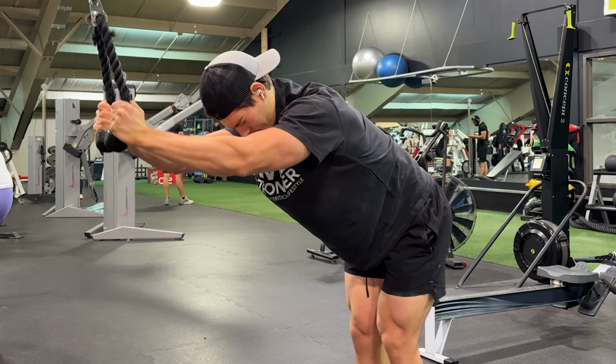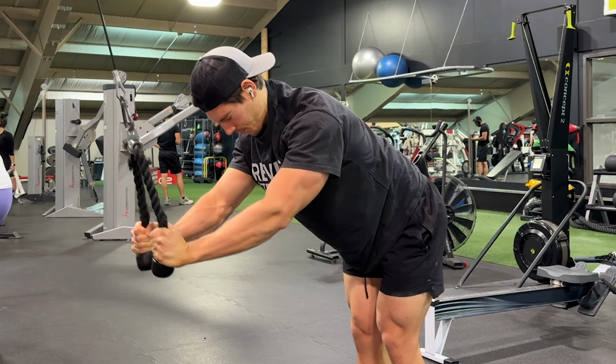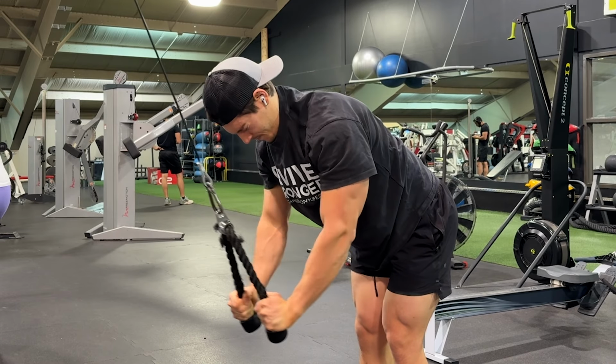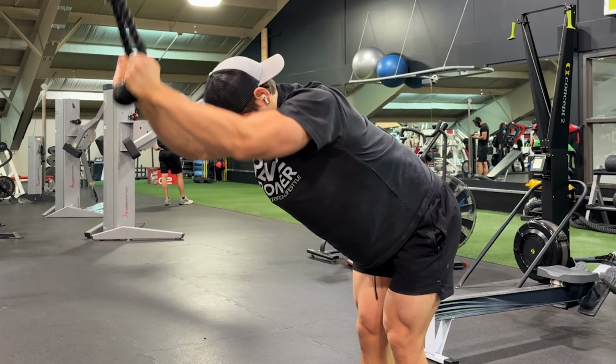In regard to that last point, maximizing stability is super important. The more stable the body is, the more force it will produce. And if it can produce more force, it has the potential to generate more muscle growth stimulus. So we definitely want that.